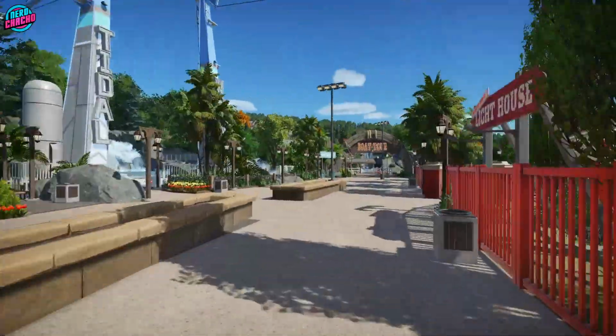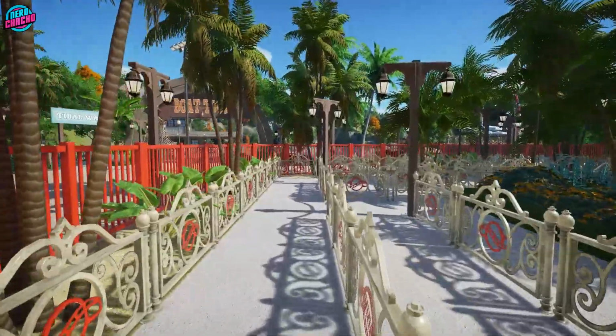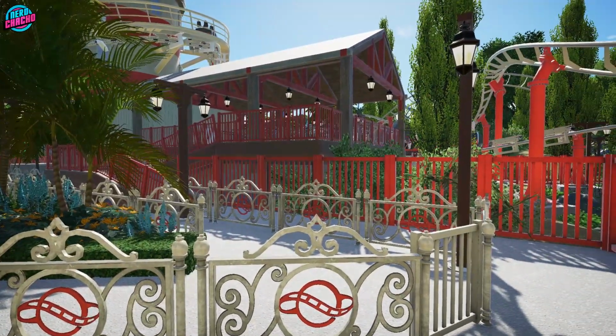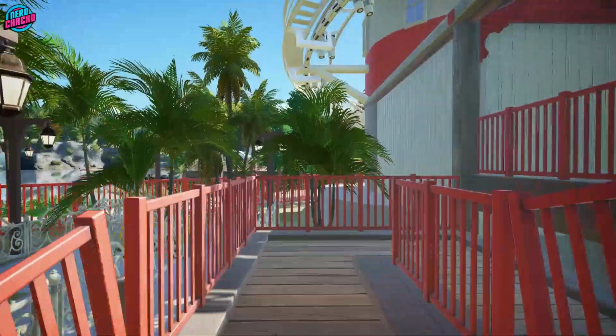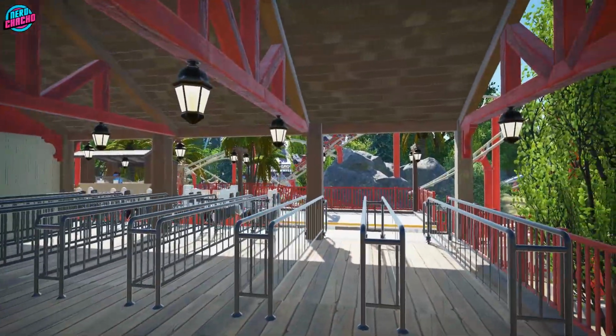Right, so let's actually go through the queue. There we go. We're going into this way. This feels like it's a classic coaster. This feels like it would have been part of this park right from the beginning. This was like one of the first coasters that they put in. Of course, the Woodie is the original, right? But this feels like it would be there, or it has been recently touched up, recently done up.